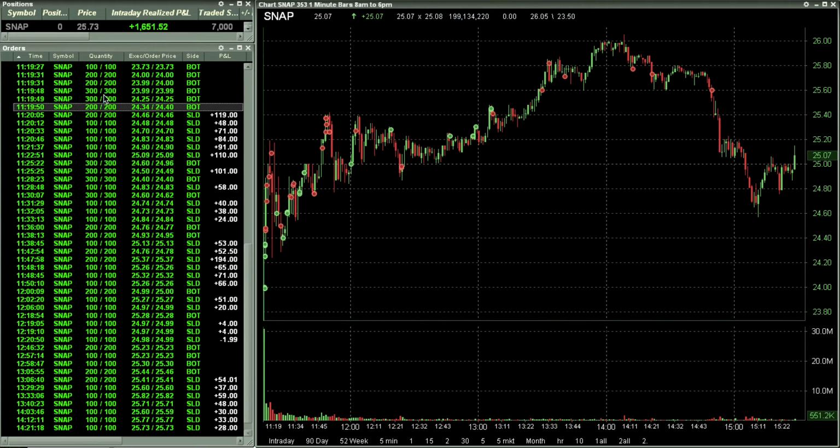So I bought these three, but you can see how fast it's moving. Look at this, 11:19, 48 seconds. I buy 23.99. One second later, I buy 24.25. One second later, I buy 24.34. And I know, as is with all of these IPOs, they're going to make a pop.